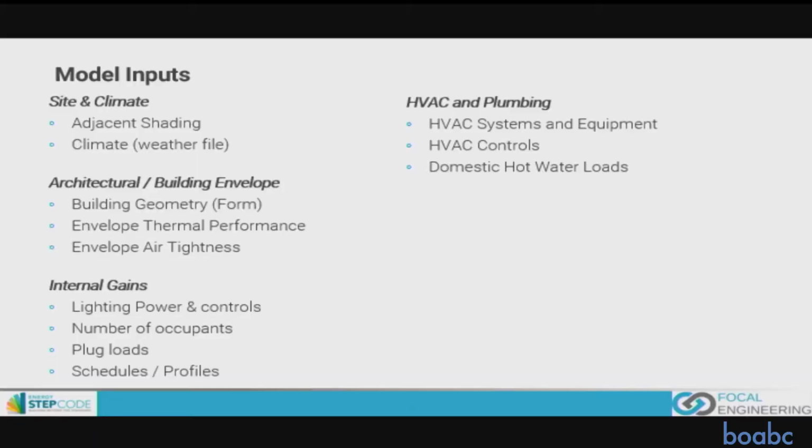And this is a little bit more about why it's an estimation. We have a lot of information. So if you think about a real building, you have the site and the climate, you have any adjacent shading from buildings or landscaping, trees, a mountain. You have the local weather. You have architectural inputs. You have the building geometry, of course. The envelope's thermal performance. How the building's assemblies are created. Envelope air tightness. So not only how the envelope air barrier is designed, but how is it installed.